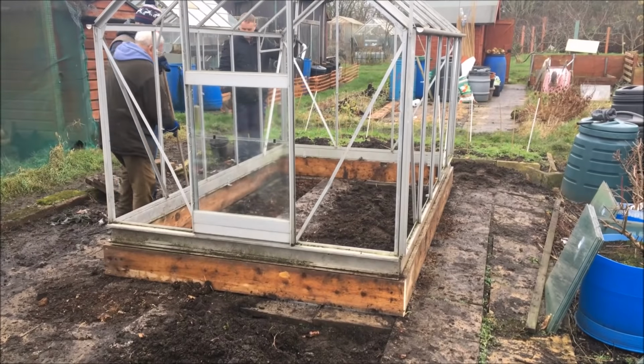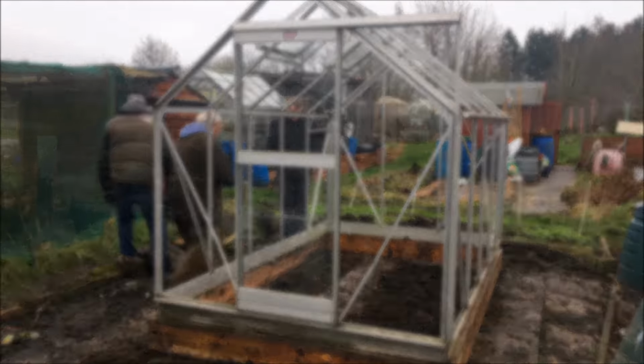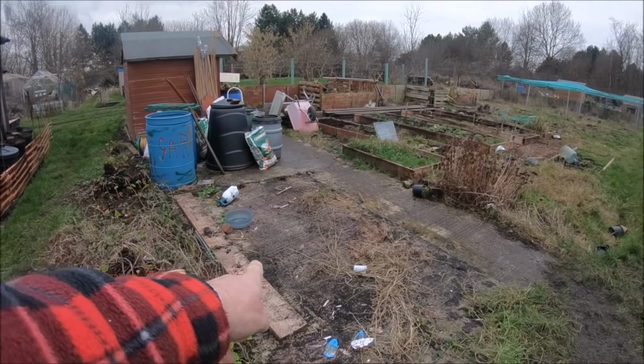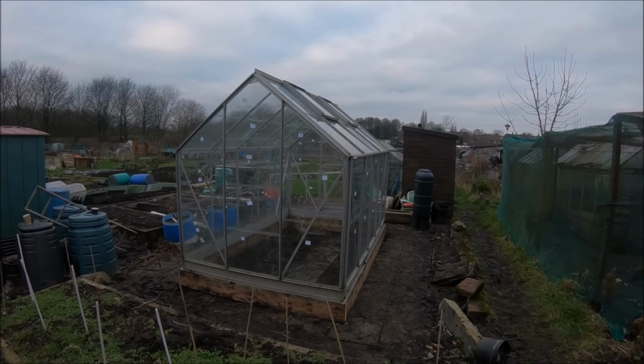So I'm going to show you what we did. You might even see these characters in the video. Well, we're nearly done. We've just got to screw the base down. There's Bill, Johnny and, as you can see, George. We've moved the greenhouse from here, and it's now on Bill's new plot, which is here.